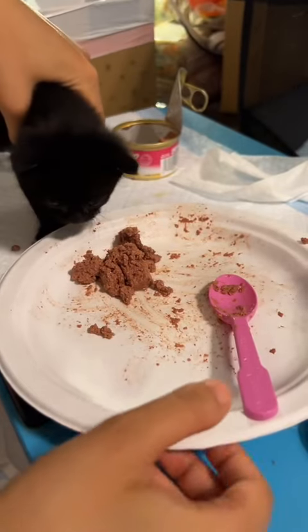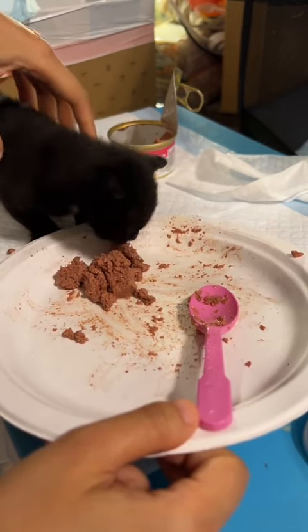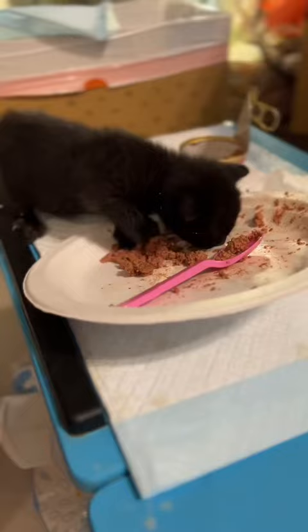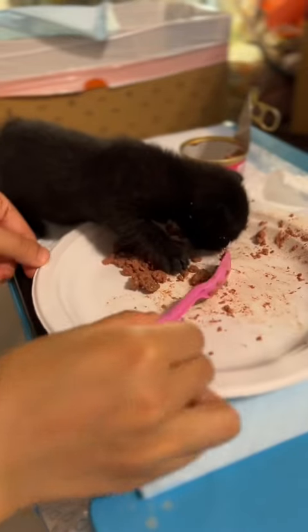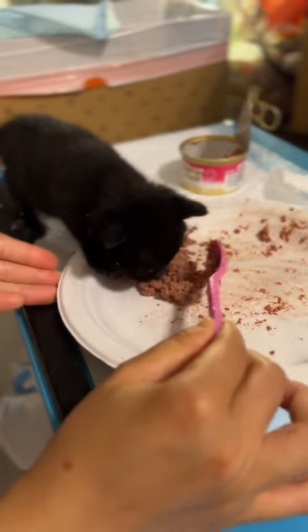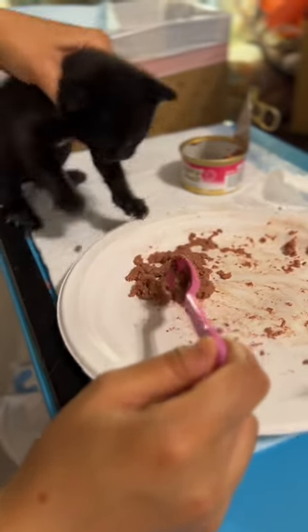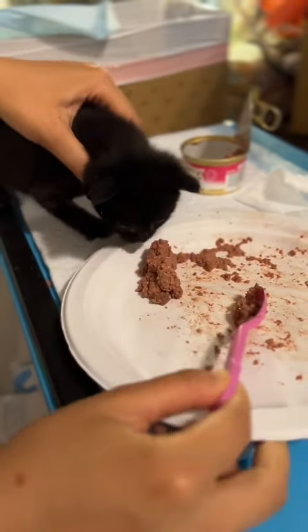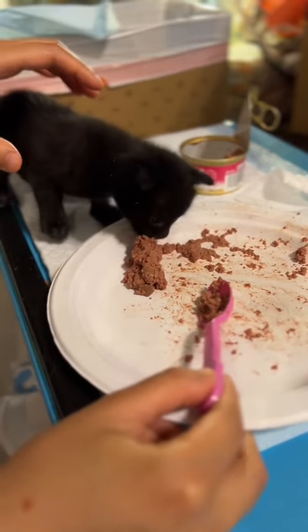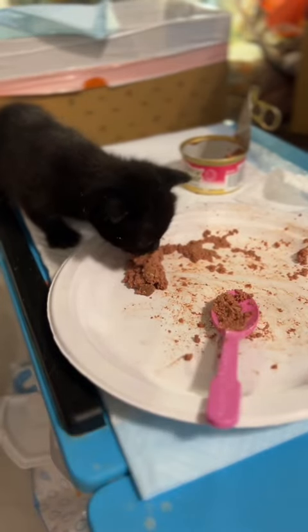This is Daffy. At this point, I think this litter is just going to be easier to wean. A lot of times when you're weaning, kittens will lose interest because they think they're out of food. So you kind of have to gather the food and stack it back up so that they can see it and continue eating.